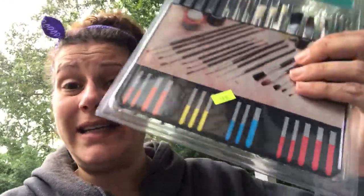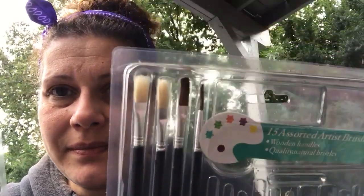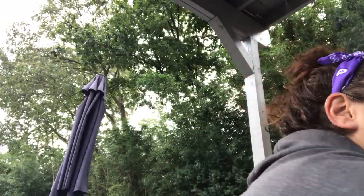Then I got two of these paintbrush sets. They're probably trash, but whatever. I got one for me and one for my son. Oh yeah, they look horrible. They were $1.49 each, as you can see there. But look at them. Look at that. 15 assorted brushes. Don't they look awful though? But whatever. Yeah, so one for me, one for my son. Not painting any Picasso works of art or anything, so it's fine.